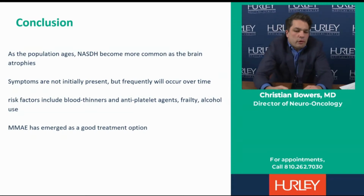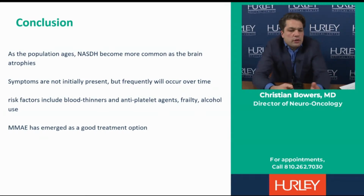The middle meningeal artery embolization has been a game changer for this. And since I arrived, we've started doing this, and Dr. Labarge has had great outcomes working with us getting these done. So thanks for letting me share these with everybody today.